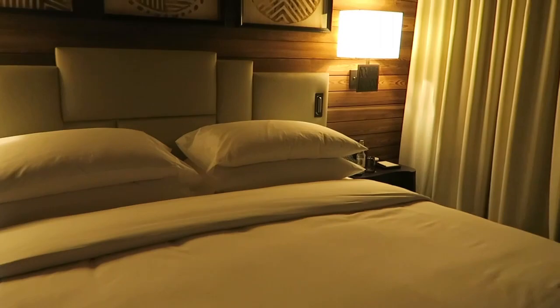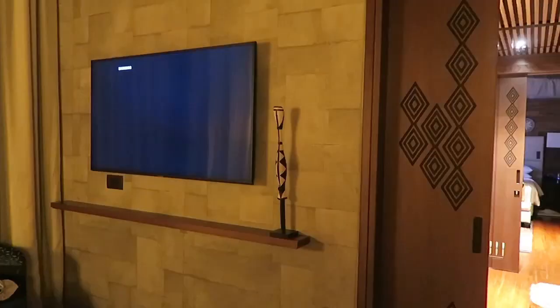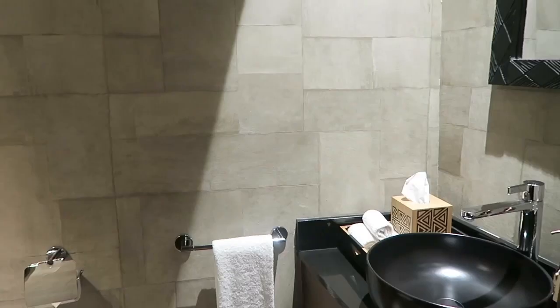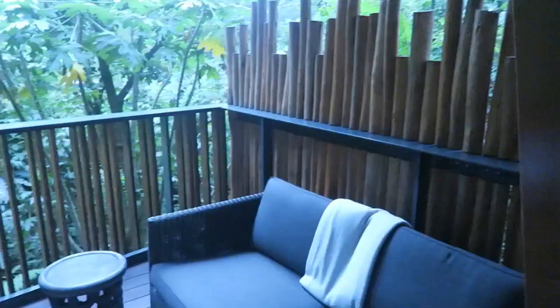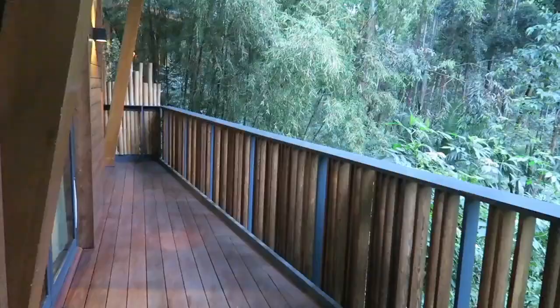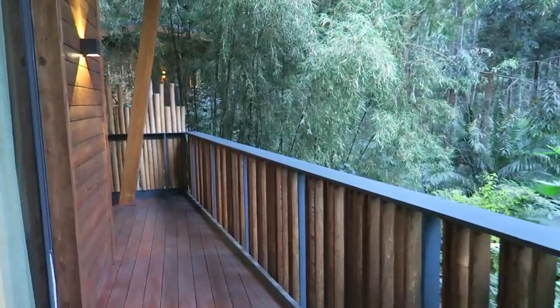And now for the second bedroom where Sophie slept, had a TV as well, plus a half bath. There's the sink. And here is our beautiful outdoor area. Nice little couch space. We got to sit outside. And our beautiful scenic views. And yeah, that's your little room tour.